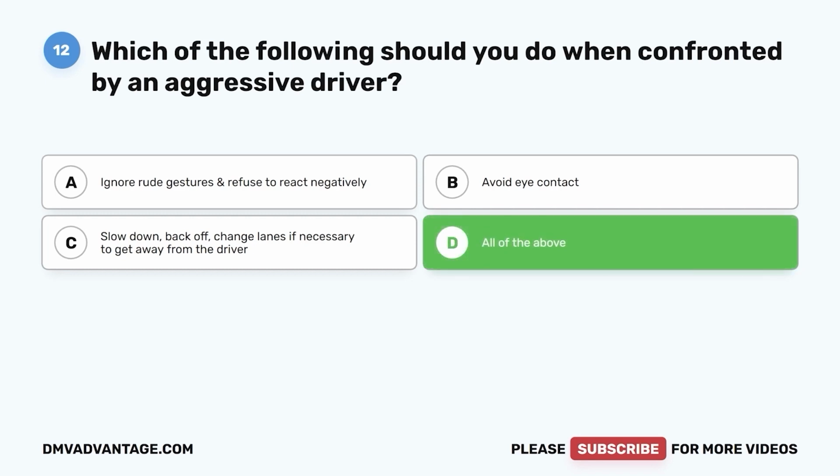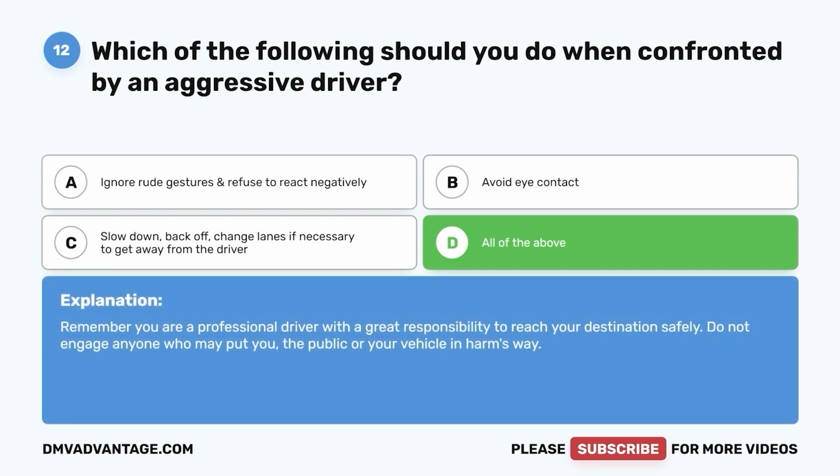All of the above. Remember, you are a professional driver with a great responsibility to reach your destination safely. Do not engage anyone who may put you, the public, or your vehicle in harm's way.